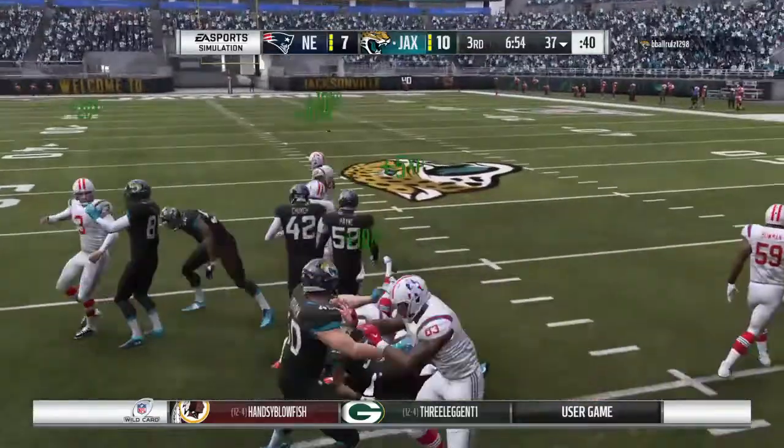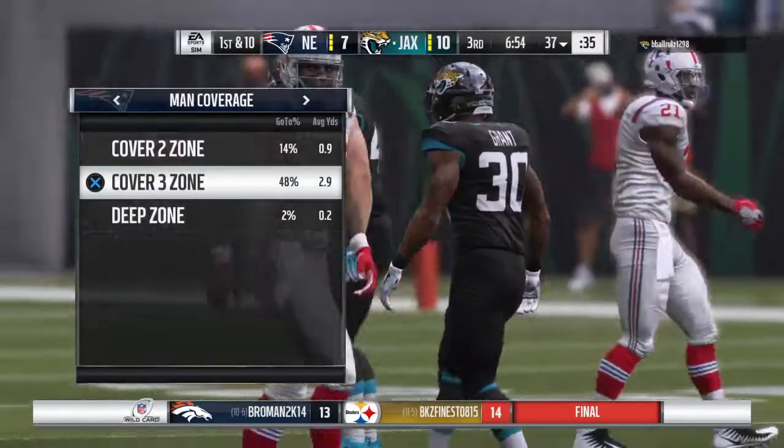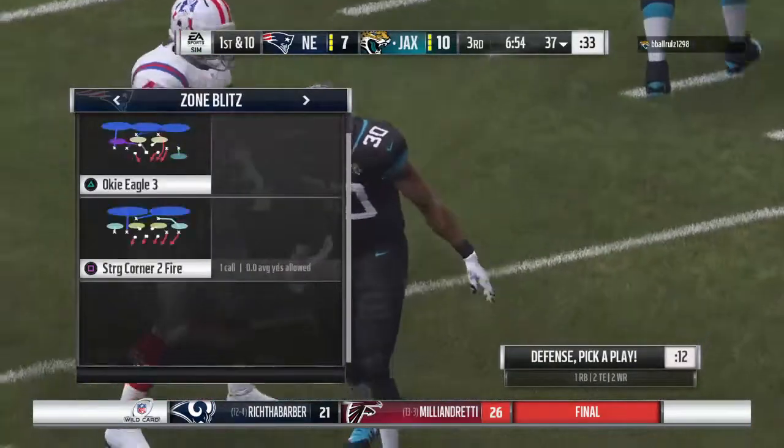And he nearly broke that for more, but as it is, they'll start this drive at about the 37-yard line. Out come the Jaguars now as they'll go on offense first here in this third quarter. They have the lead. Now they'll be looking to extend that lead.